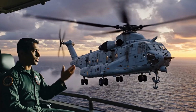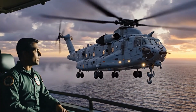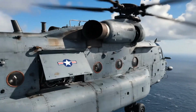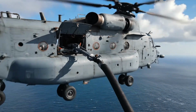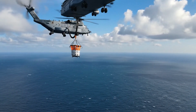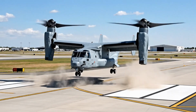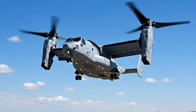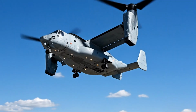Heavy-lift helicopters serve as the aerial workhorse, providing indispensable logistic support for troop movements. To increase their operational range, these long-distance helicopters are equipped with aerial refueling capability, essential for extended maritime missions. The signature feature of the Osprey is its ability to transition seamlessly between vertical lift rotorcraft and conventional fixed wing.